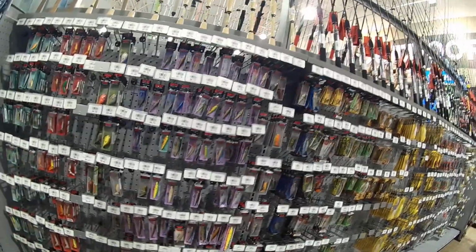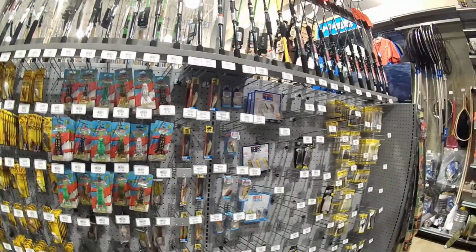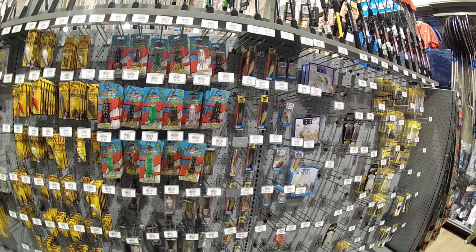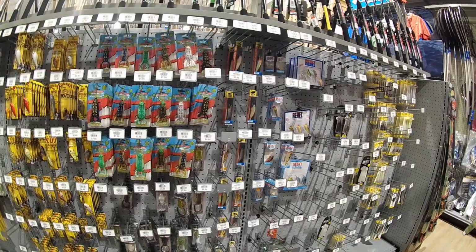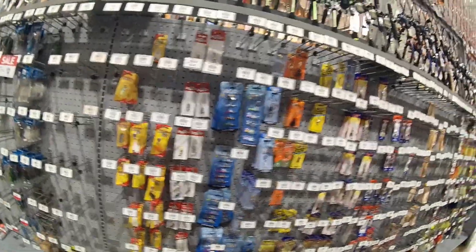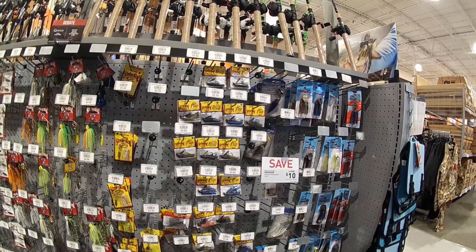Fair amount of hard baits here. Jerk baits, crank baits, square bills, a lot of Strike King stuff. Frogs. I only had one frog. Recently lost it. I didn't lose it fishing, it just fell out of my tackle box somewhere. Bill's spins, the spinner baits. Inline spinners. Usual fare. I might not be happy with this Dick's, but it's still better than Walmart.